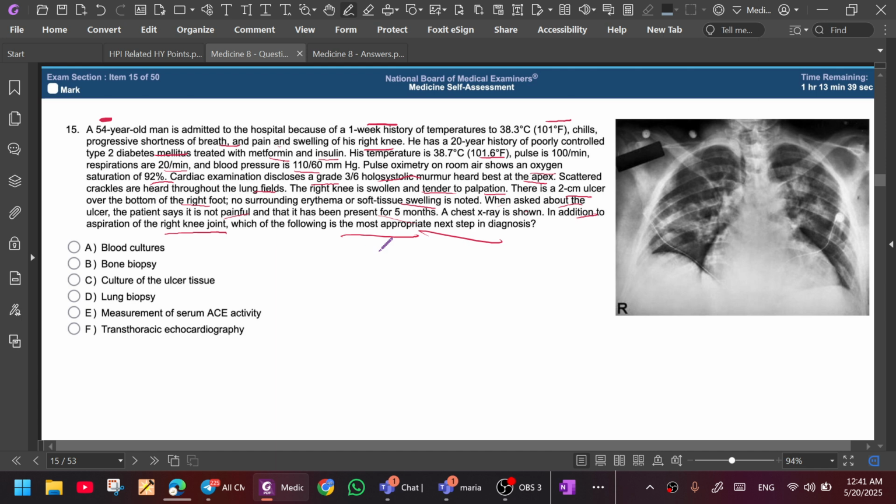Is it the ulcer? The important thing is the ulcer. Is it osteomyelitis? In addition to aspiration of the right knee joint, which of the following is the most appropriate next step in the diagnosis? So they are asking for the diagnosis. He has uncontrolled diabetes, and there is an ulcer. Is it that, or is it a different thing?